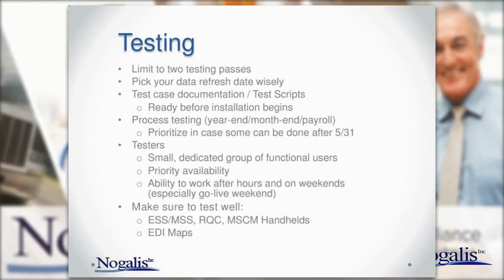So a potential test script is: enter a new hire into the system, or create a new vendor, or create an invoice for a vendor, or submit a requisition. So those are test scripts, and you want to make sure that you've outlined them step by step so people can go through them. Any part in that fails, it's a failed test script. You're going to have to go back and figure out what went wrong, fix it, come back and retest, and then retest again in your next pass.